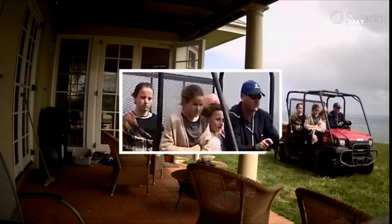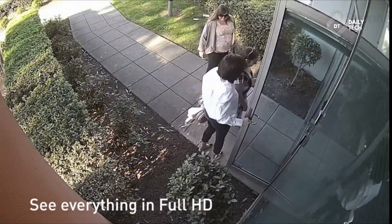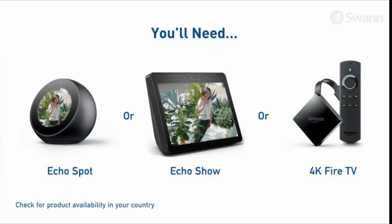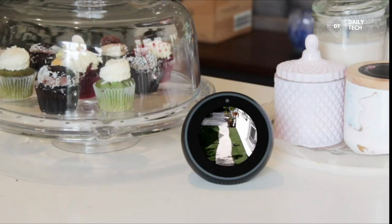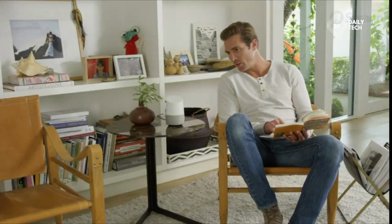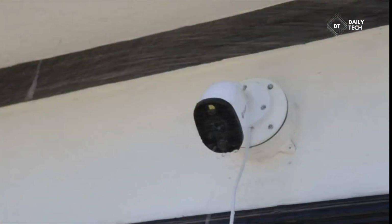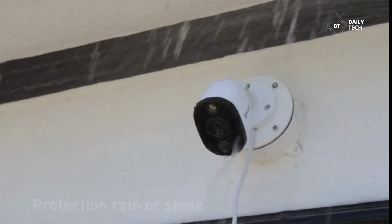See faces, license plates, and clothing colors with crystal clear 1080p full HD resolution. Use voice commands via Alexa. Alexa, show me the front door. You can also speak to see what's happening via the Google Assistant. Hey Google, show me the front door. A sturdy, weatherproof design ensures protection, rain or shine.